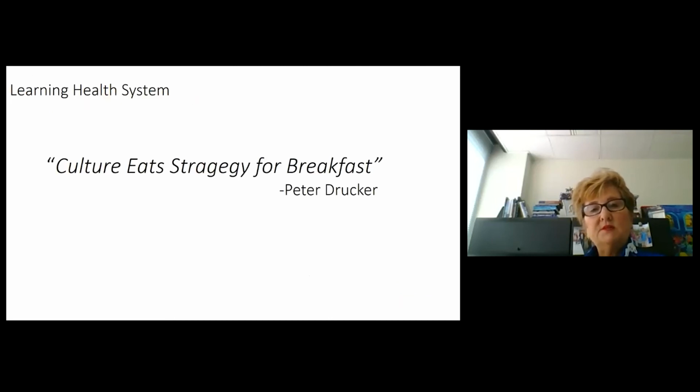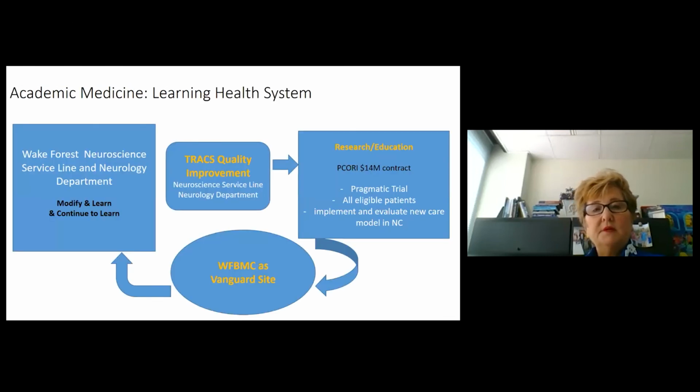So the take-home message that I'd like to leave with you is one from Peter Drucker many years ago. Culture eats strategy for breakfast. Learning health systems begin with the culture, and culture change is hard, but we will not give up. Wake Forest Baptist Health is continuing on this journey as a learning health system. We learned not only from our TRACS program, we've learned from this large pragmatic trial. We are the Vanguard site, and as a Vanguard site, we're continuing to modify and learn.